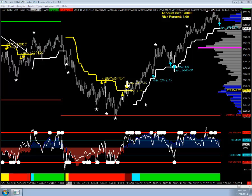You could see right after the opening what happened. Right on the opening, there were some premium conditions, but there was strength. So once again, to reiterate, premiums in a strengthening condition we'll be cautious on. We'd have to wait for a weakening condition to realign itself.